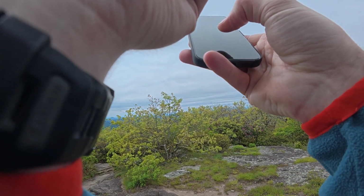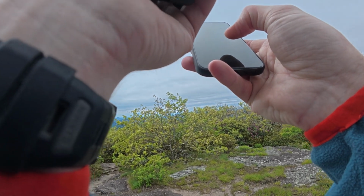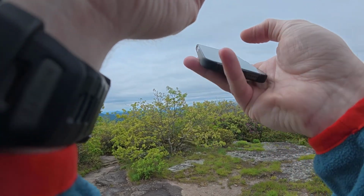Whiskey 4 Golf Sierra Sierra. I've got you 5-5 on Blood Mountain. QSL, have you 5-5, 5 miles north of Blairsville. Thank you, 73. Thanks so much. 73, November 5 Fox Yankee, QRZ.